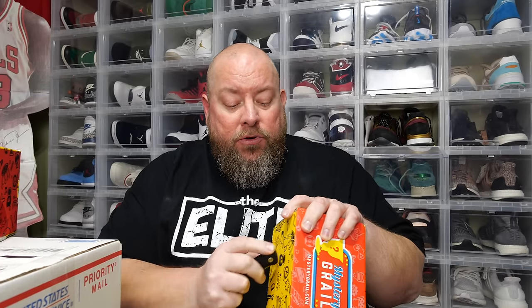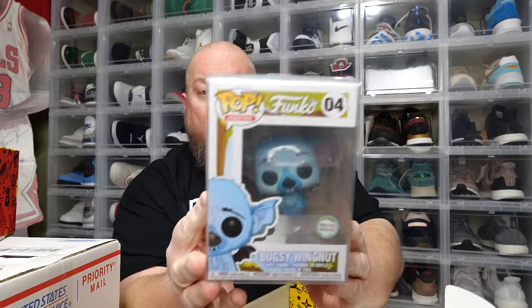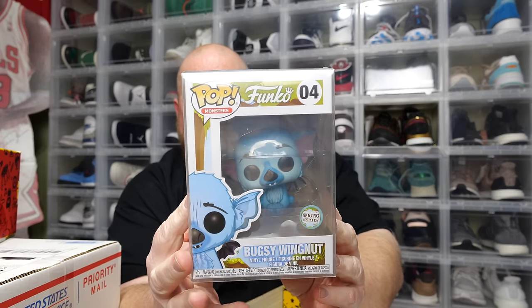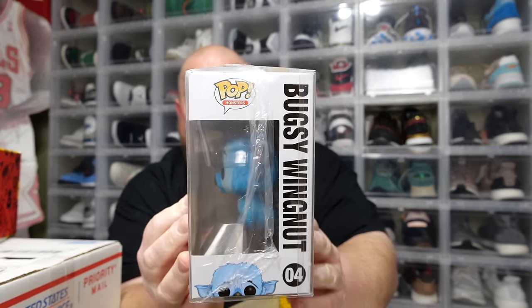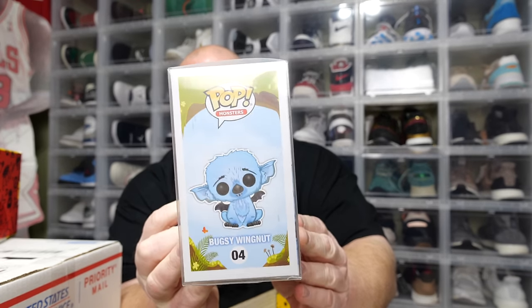There are Grail possibilities in these boxes, so MysteryGrail.com puts these on sale every Thursday and Sunday. Here we go. Is there a Grail? Not a Grail, but we got... What is that? Bugsy Wingnut, Monster Series. I have no clue what that thing is. From the Pop Monsters line, Bugsy Wingnut.